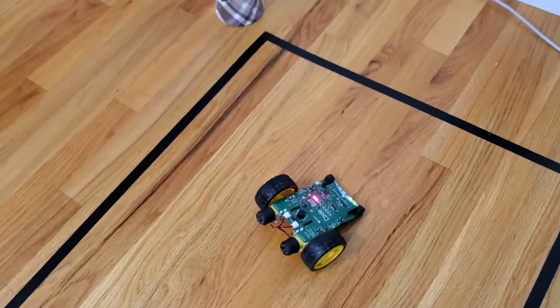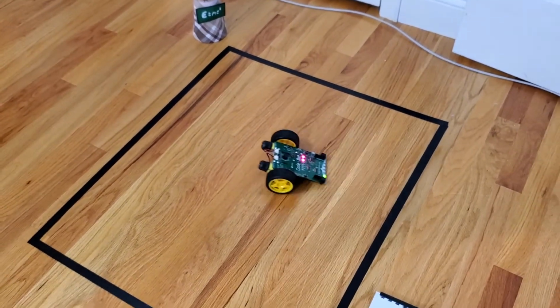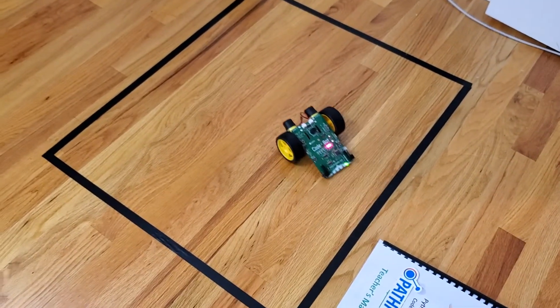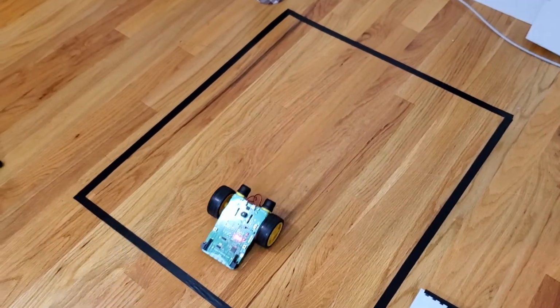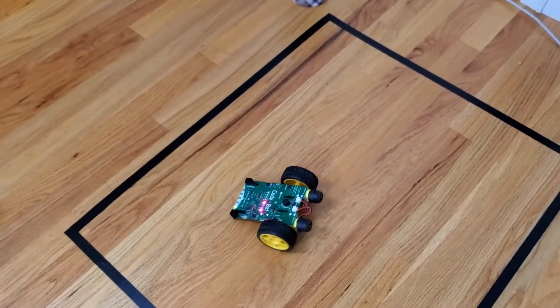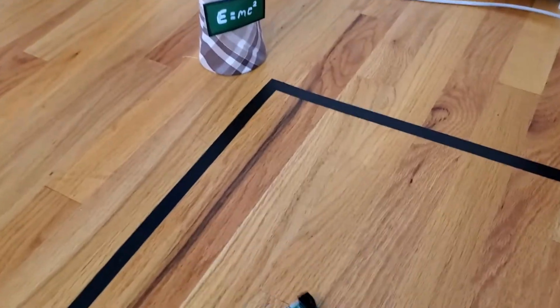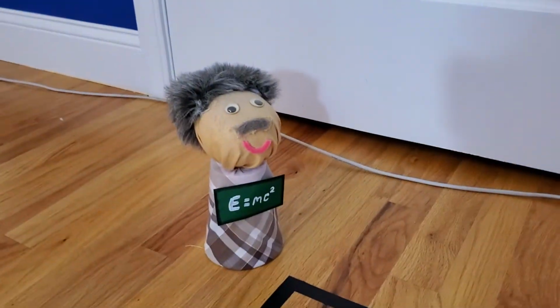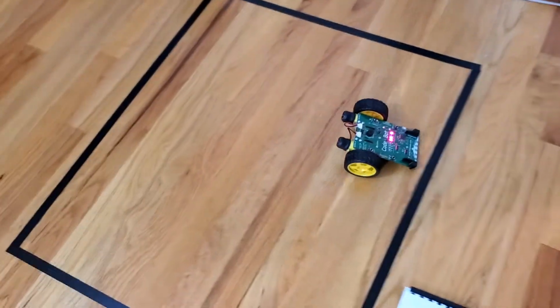So the fence runner is making its way around the circle, and it is programmed to continue to go like this until it receives a press on button number 0 to turn it off, which would be almost impossible for me to do while keeping this camera steady. So I will just leave it at saying that my kids are going to have a complete blast while programming this in the coming school year.